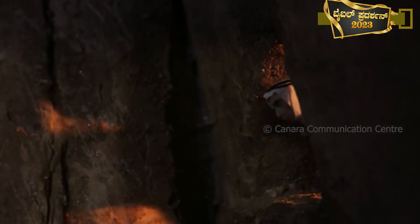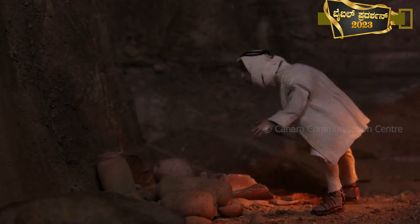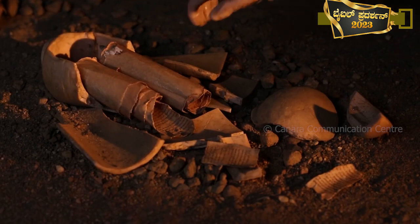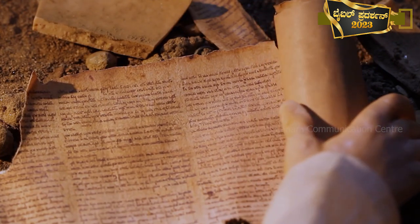And inside, the young shepherds uncovered clay jars that contained one of the greatest archaeological discoveries of the 20th century. The oldest biblical texts ever found. The first of the Dead Sea Scrolls.